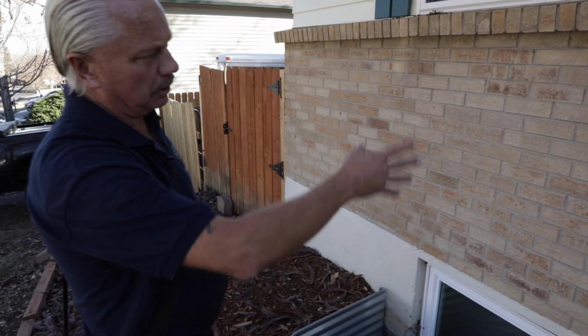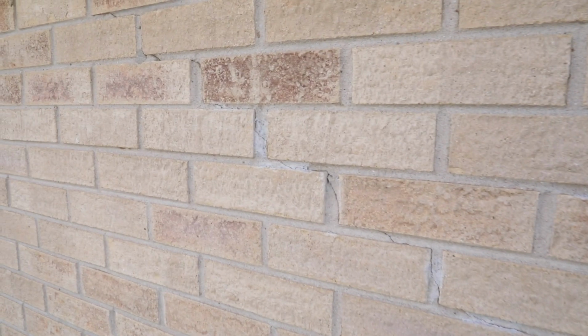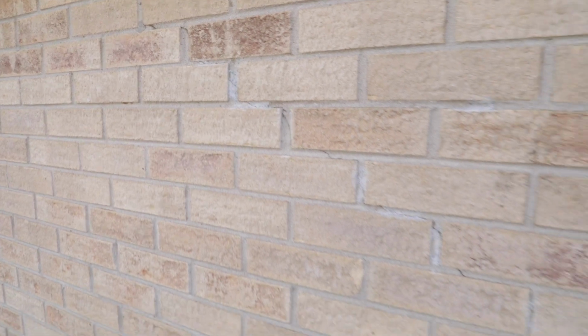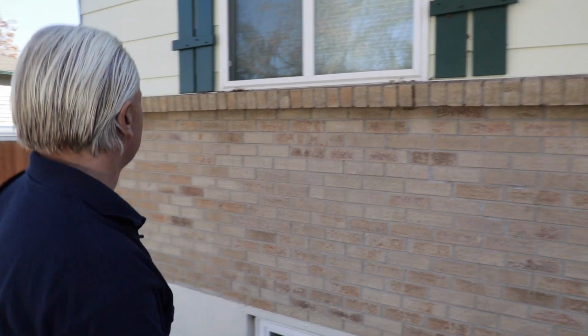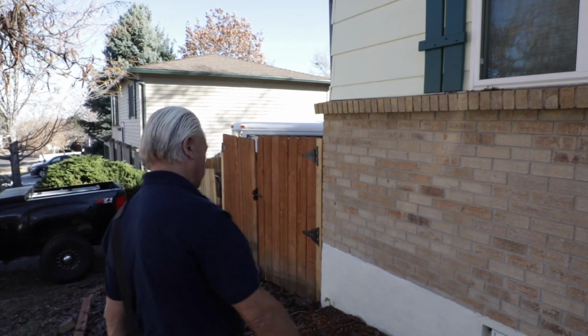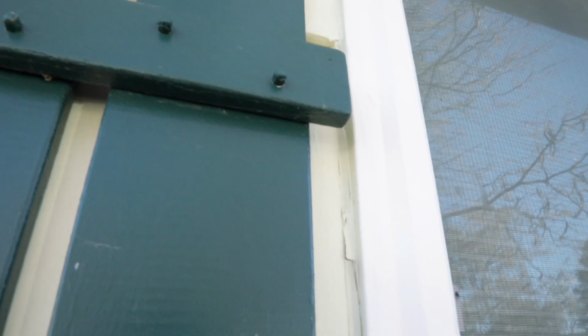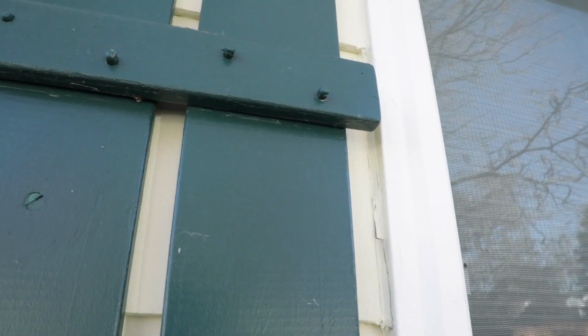I would put a note, there were cracks in the brick mortar at the north side above the egress window. I'd put a note about that. Got a little bit of deteriorated mortar here. I'd note that in the report. So far, paint looks pretty good, trim looks pretty good. The paint's a little chipped at the caulking, but the caulking for the windows looks good.